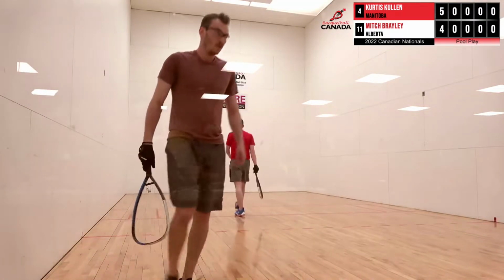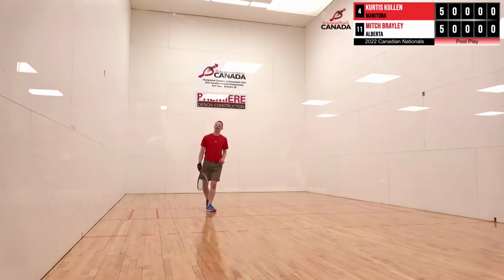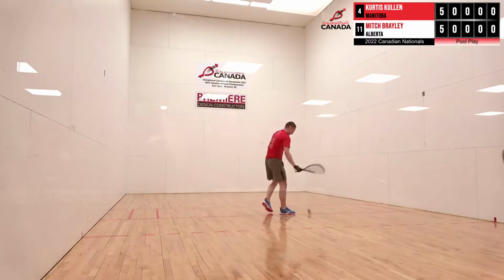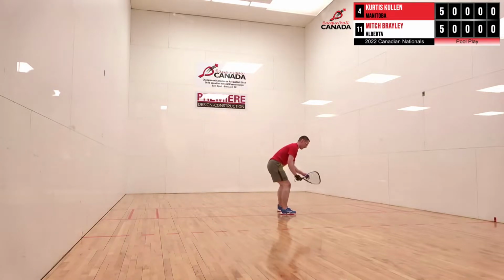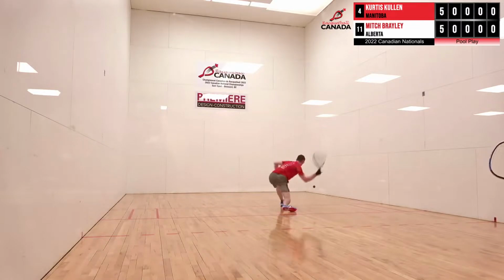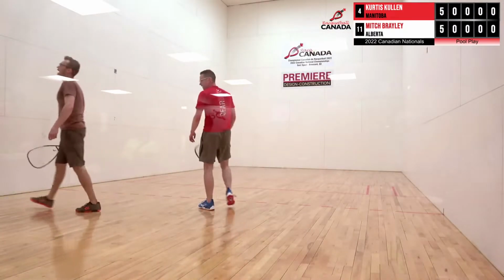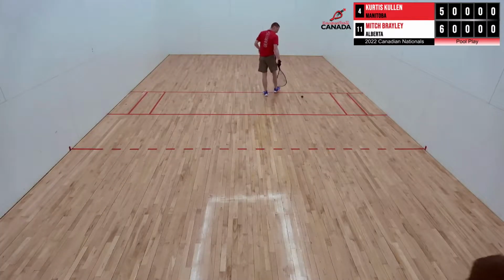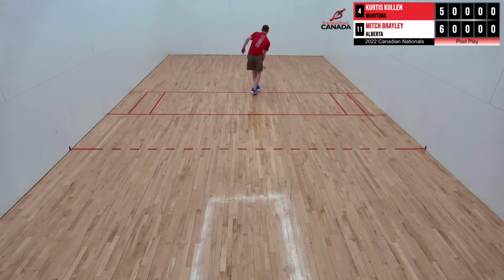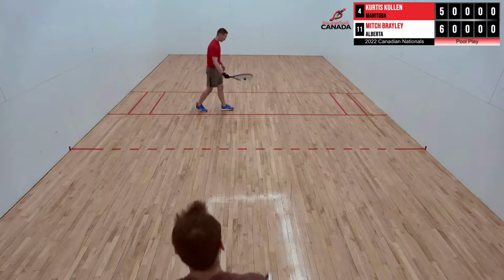And ball dies on the back crotch of the left corner wall and back wall. Brayley will take it. It's a point. 5-5. Cullen, a little frustration. Not surprising, really. He had the opportunity off that back wall, didn't put it down with the pinch, and as a consequence, paid the price. Six serving five.